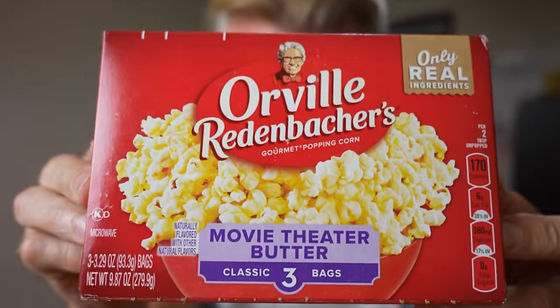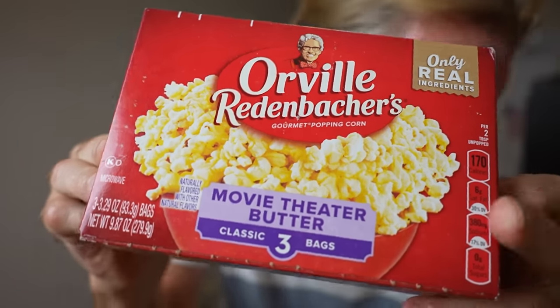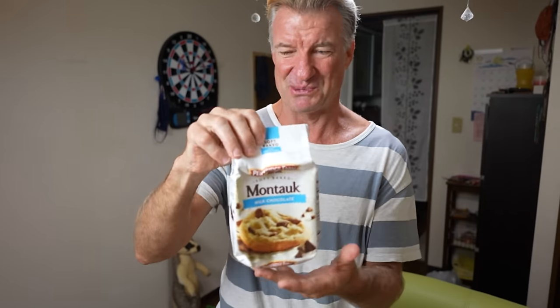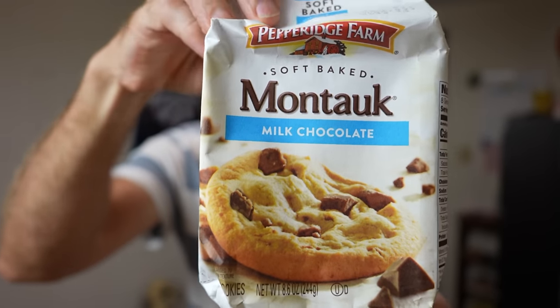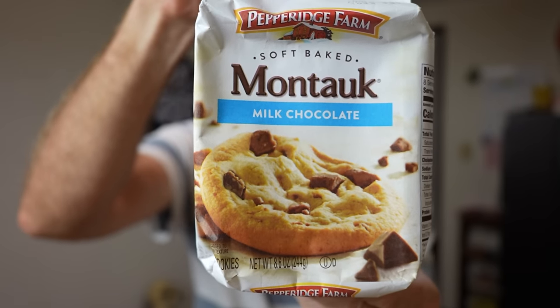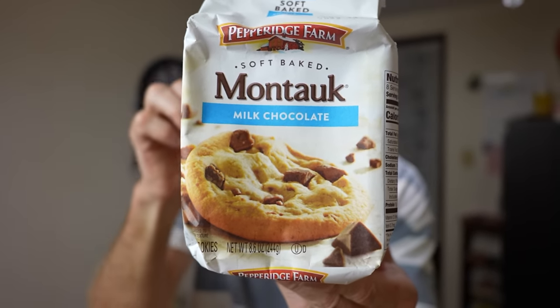We got microwave popcorn from the boss himself, Orville Redenbacher. What else? So many goodies in here. Oh my gosh, best day of my life. And we've got some Montauk cookies, milk chocolate. If you're going to have a cookie, have a cookie. That's their slogan. If that's good. That's the stupidest slogan ever.